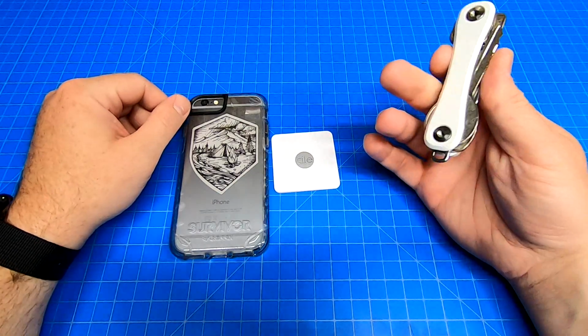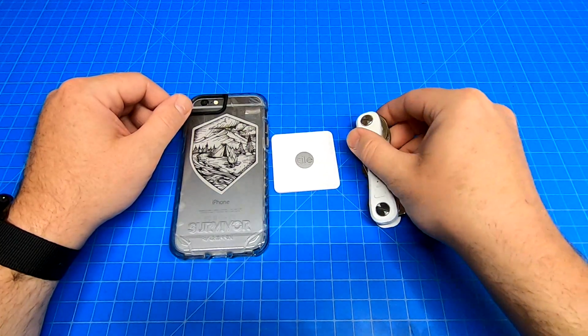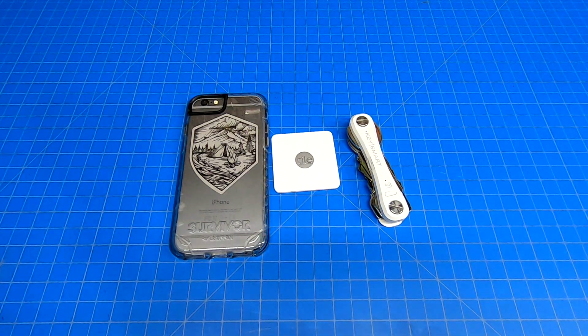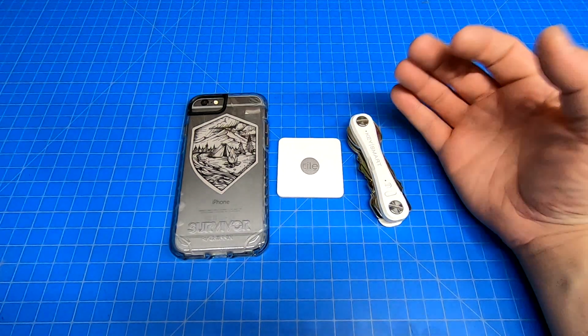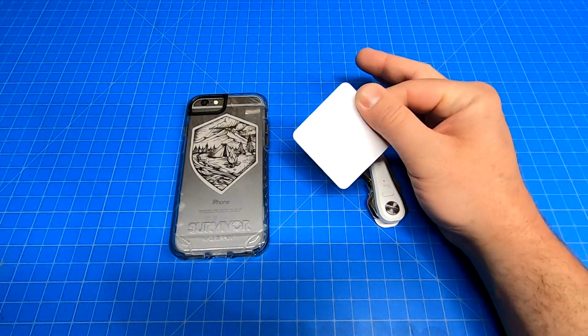So Nick here with GearNut. Hopefully you've enjoyed the video. If you guys are constantly losing stuff, check out these 2 items. Super freaking handy. I love them. I will be checking out some of their other little Tiles with the replaceable battery, just because my kids like to play hide and seek with the Tile.